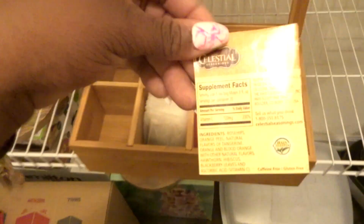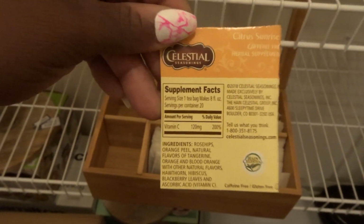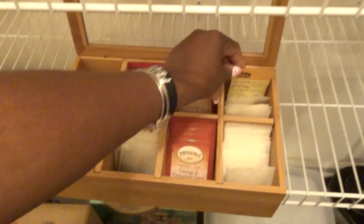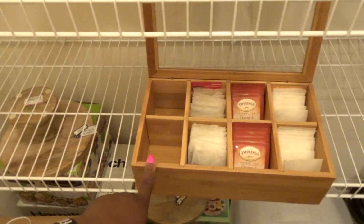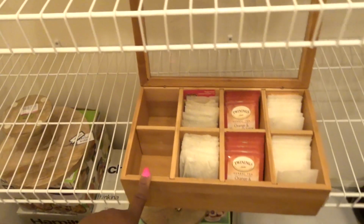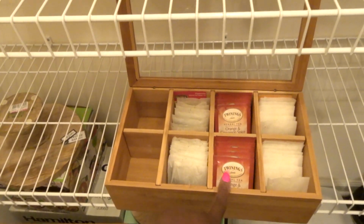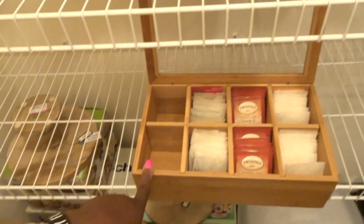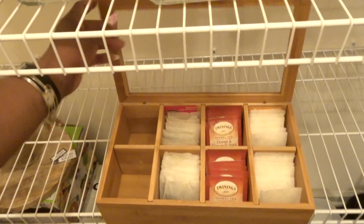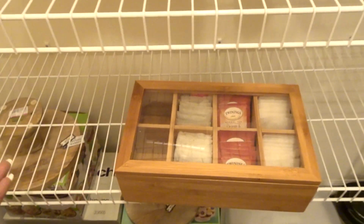And then this one, I just thought was interesting. I don't even think I've tried this one yet. It's just a citrus sunrise, so it's heavy with vitamin C. But that's pretty much it. I might go out and get a different flavor so that I could fill this and maybe another box of these because I know I love these, and just to fill this more. But I'm not a fan of a whole bunch of teas. This is just really nice and neat, and I don't have tea boxes all over the place.